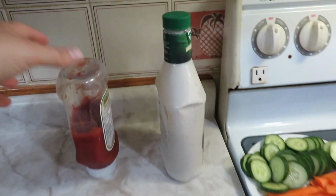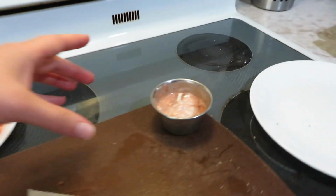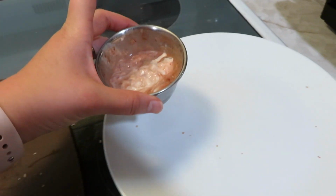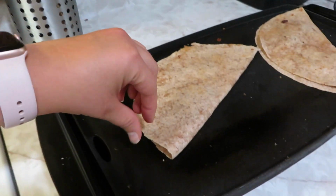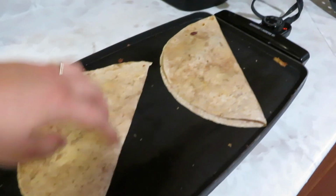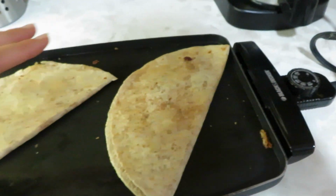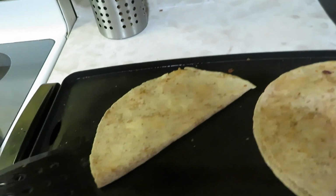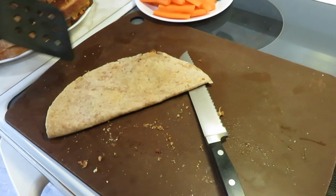Grilled cheese is ready. We have our ketchup, ranch for dipping our veggies in. I just quickly mixed up a salsa and sour cream mix for me to dip my wraps in. I buttered these and accidentally put the cheese and the bacon on the same side that I had buttered instead of on the outside, but that's fine. Let me just see how browned that is. Well, it's fine. They're not crispy, but that'll be good.